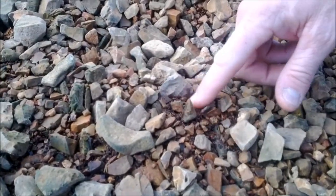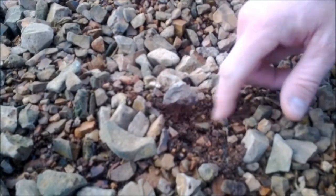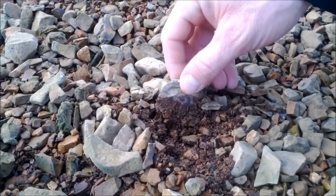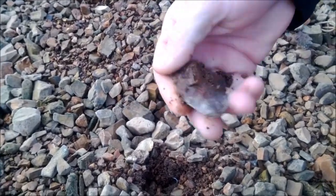I'm here with Tony in Tennessee, walking his spot here and might be onto something. Definitely a work piece. That's getting pretty big, actually. Look at that. That flaking is pretty sweet. Oh, broken. Nice. Tool. Well, that's our first one. Broken tool. We'll be back.